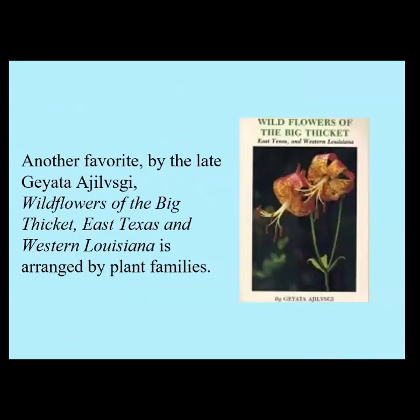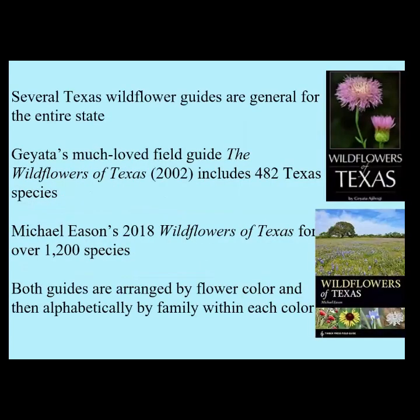Another classic favorite is by Gayada, and I know I'll mispronounce it again. Algiz gift. Wildflowers of the Big Thicket, East Texas and Western Louisiana. It's one of my favorite guides. Unfortunately, Gayada has passed away. The Wildflowers of Texas is also a very nice, broad guide for the state of Texas.